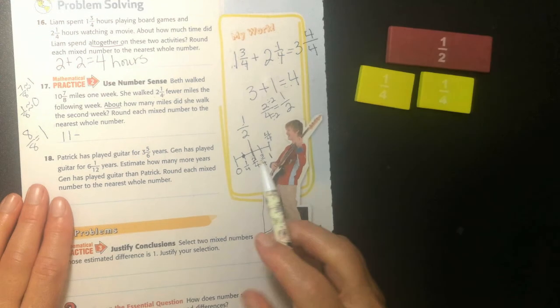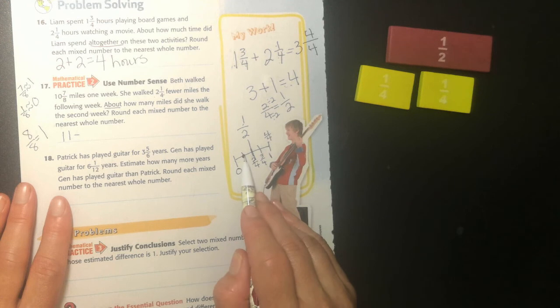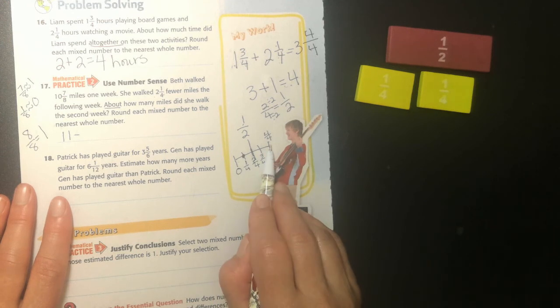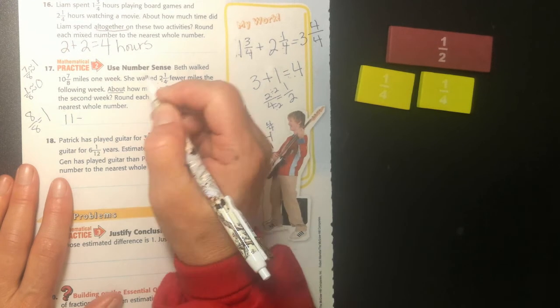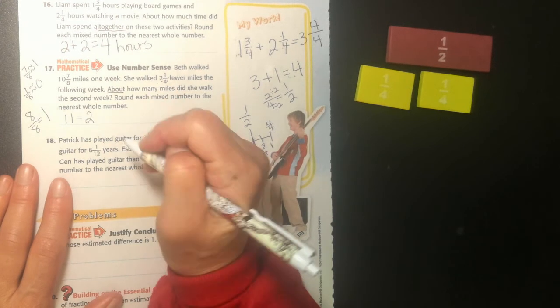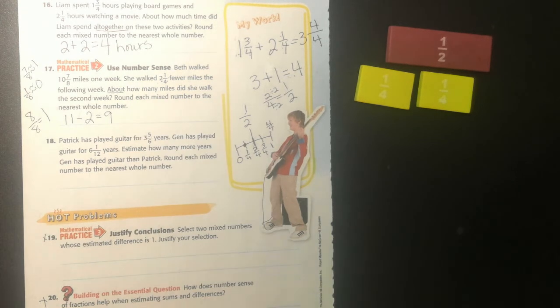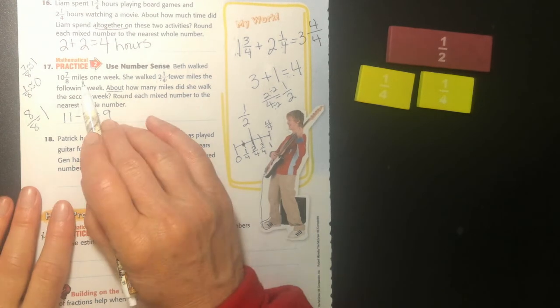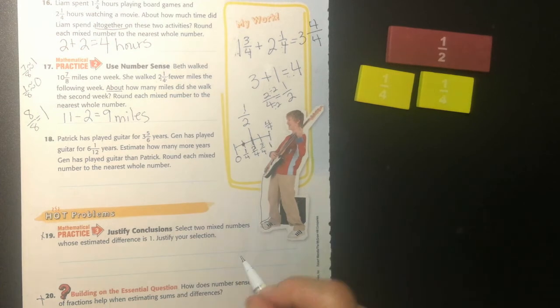So anyway, too much talking. For 1/4, I look where the 1/2 is. If it's less than the 1/2, I'm going to round to 0. If it's more than the 1/2, I'm going to round to 1. We're taking rounding to a whole new level. So 2 1/4, I'm going to round it to 2. 11 take away 2 is 9. But I have to tell you 9 what? 9 miles. And we're just estimating.